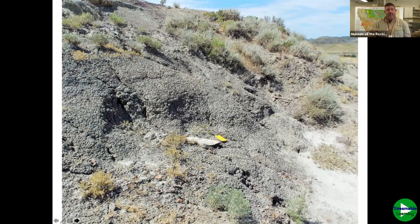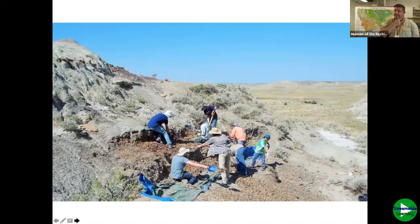Once we start digging into this hill, we start finding a lot of other bone. Next slide. Because there was a lot of bone coming out all along, we couldn't just dig in one spot. We have to make a big quarry. You can see a bunch of students from Montana State University and volunteers from the Museum of the Rockies, using picks and shovels and awls and scoops to remove that overburden so we can have a nice big quarry.